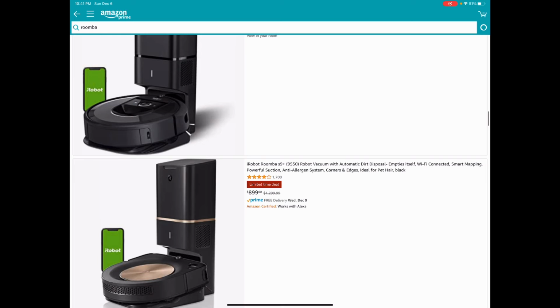Same with the S9. The S9 overall is a much better robot. It's got a lot more suction. It cleans really good. It is not that good for thick carpet, and that's probably my only downside with this thing. So if you have normal, everyday carpet, then it's going to do an awesome job. I highly recommend this. This is the lowest price it's ever been at $899. So I would jump on that quick if you're looking for the best robot on the market.